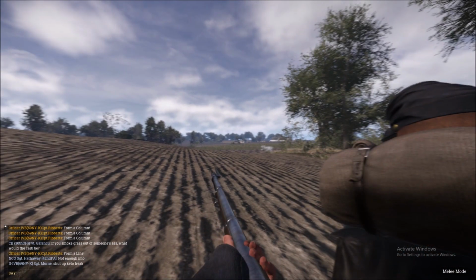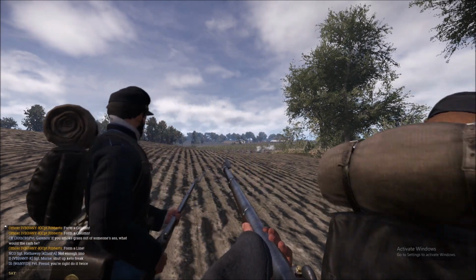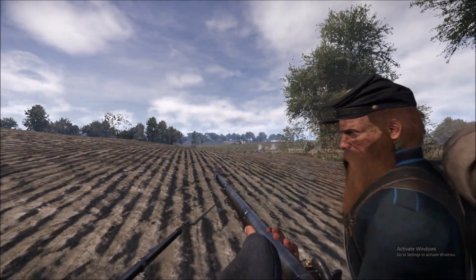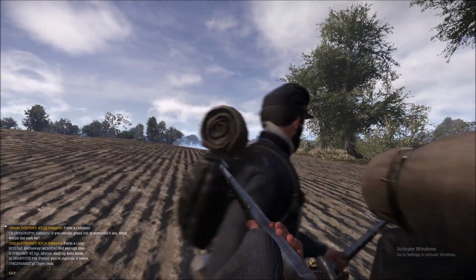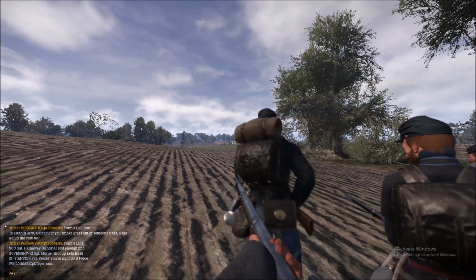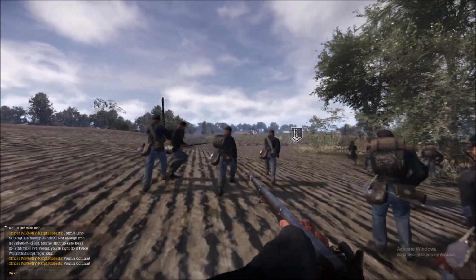On the line order right there. Hold it down. On the sprint, let's go. All the way down before you cross.